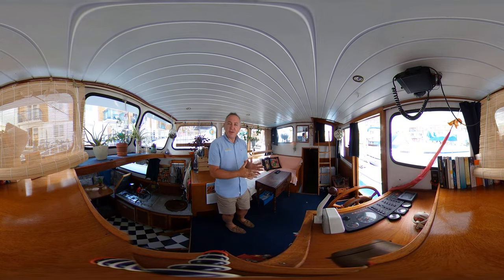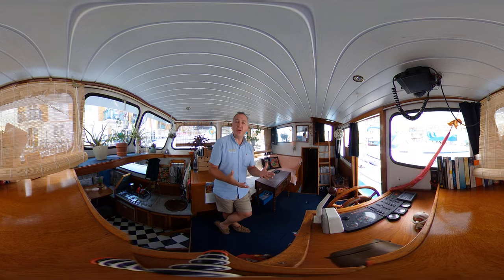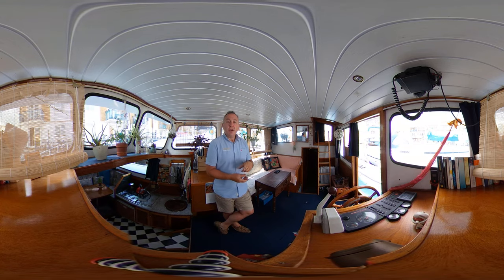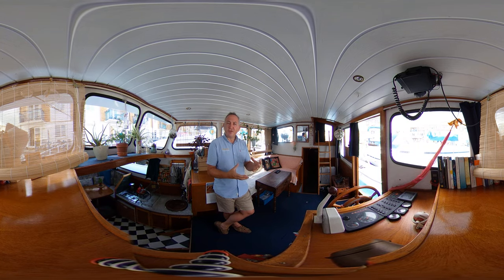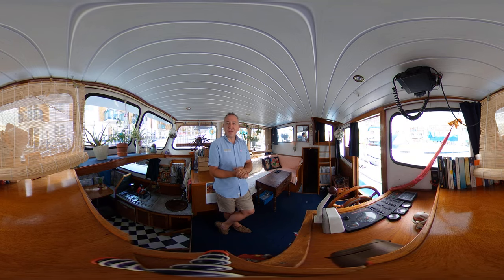So what does that mean to you? Well, we hope that means you can look around where you like, when you like. You don't have to look at me. All you need to do is swipe your screen up, down, left or right, or click and drag your screen up, down, left or right, and you should be able to see around this boat in glorious virtual reality and get a real good feeling as to what it's like to be in this space, how it flows, etc.